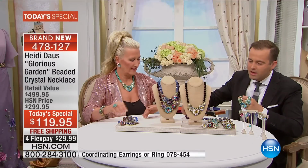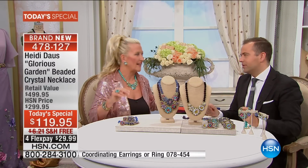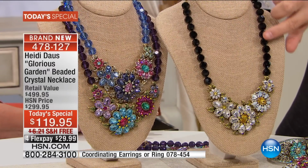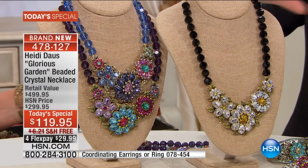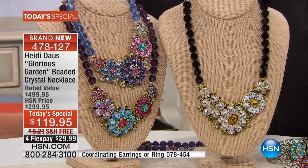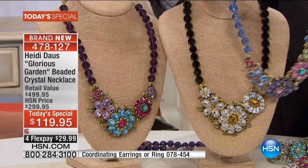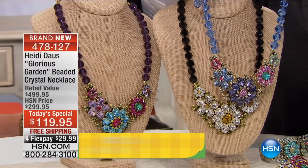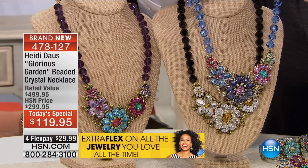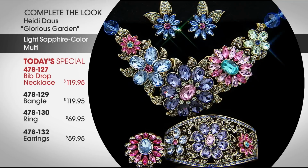Now, there are two other colors not to be forgotten, so we do want to show those for a moment. The other color is your clear. Oh, it's so beautiful. This is the most classic, of course, for my black and white girls. This is your piece with that beautiful daisy-like bright yellow center. And then the final color is your light sapphire. Brand new, and to me, really so spectacular. Oh, look at that, there it is.